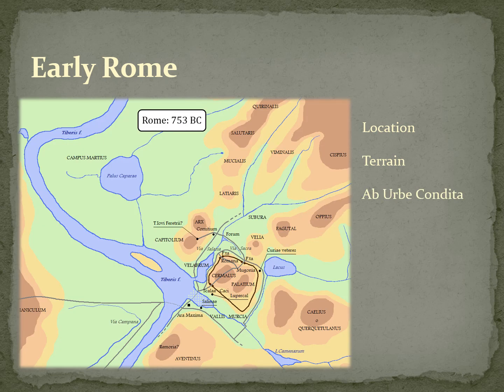But in time, the Romans were able to fill in much of the marshland, and they were able to found their city, probably in the 7th or 8th century BC. The historic date given for the foundation of Rome is 753. That's the traditional date anyways. At this time, the Romans began to fill in some of the swamps and found their city.